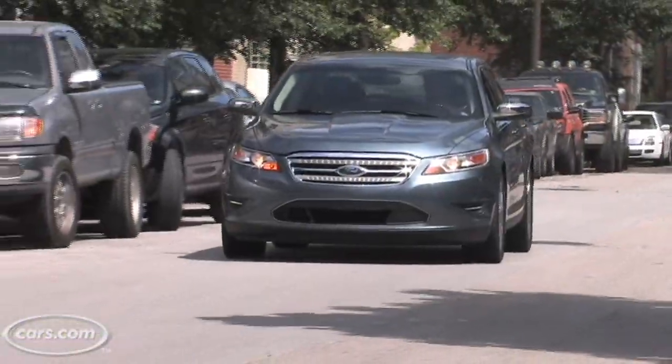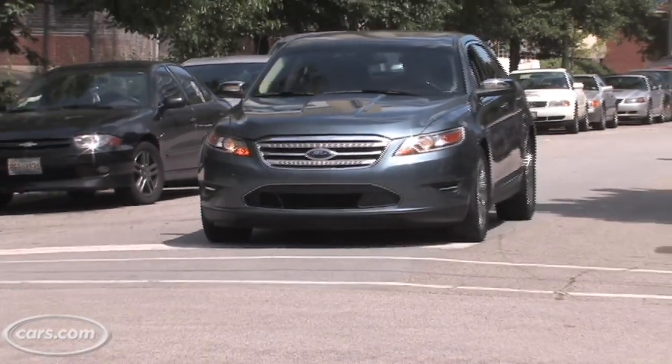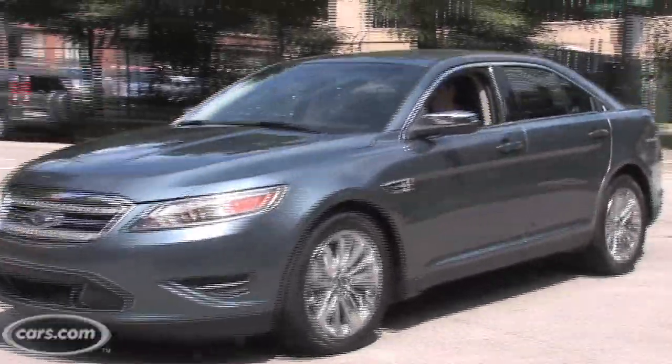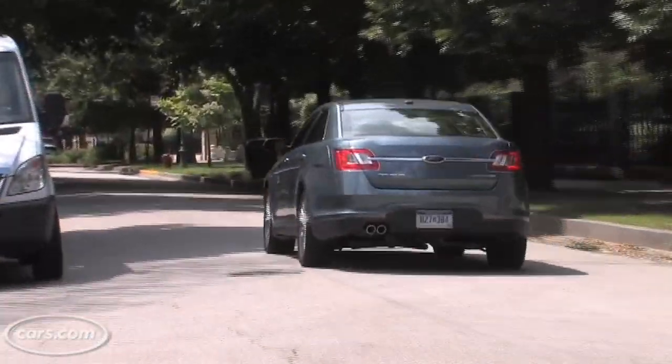6-speed transmission, shifts smoothly, and you're not going to want to throw it into corners and drive like a lunatic. But if you do, and if you have to make evasive maneuvers, I think you'd be surprised at how well it holds on and how controllable it is.